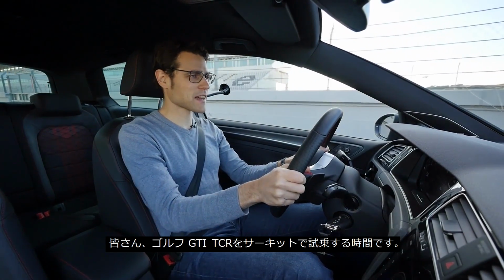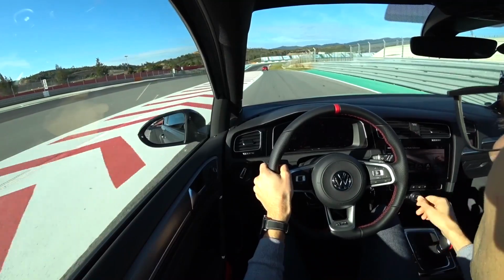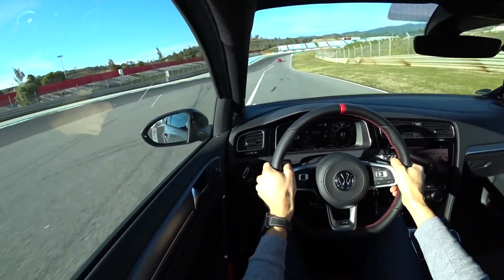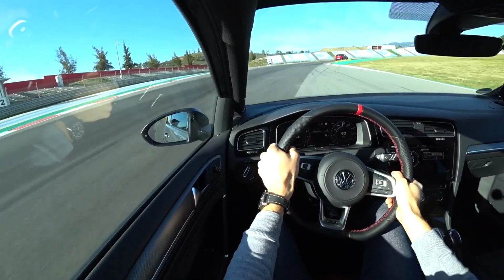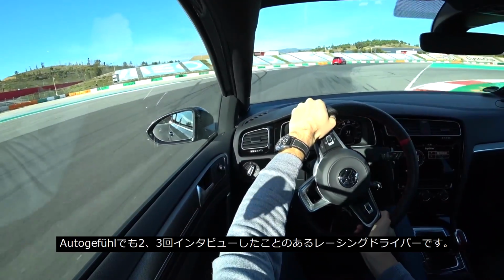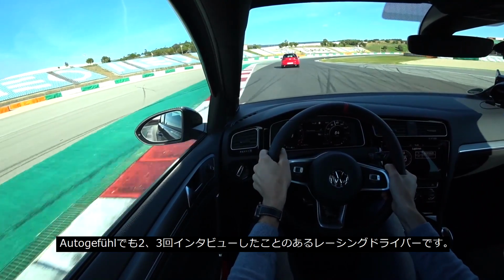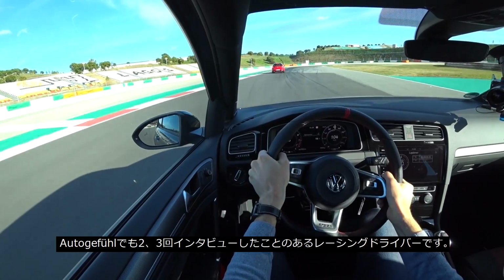Alright guys, track time with the Golf GTI TCR, and we go to the sports mode. Just give it a go. And our instructor in front of us, that's again our well-known Benny Leuchter, professional race driver. We've had him here in the interview a couple of times.